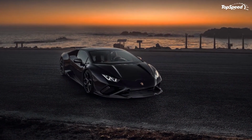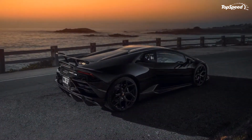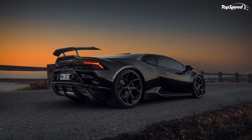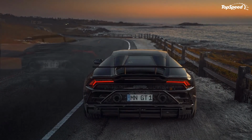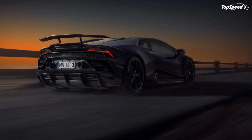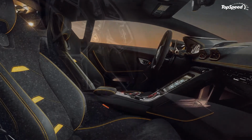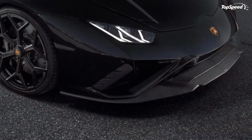Final thoughts. There are no ready templates or designs for the interior, but Novitec says it can customize it based on the customer's preferences. The cabin can be spec'd to any color and upholstered in materials like leather and Alcantara. Novitec didn't reveal the price of this package, but don't expect it to be cheap. The stock Huracan EVO RWD retails at around $210,000.